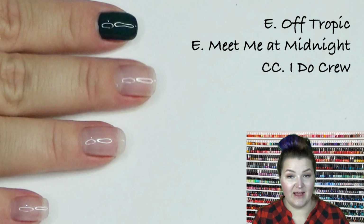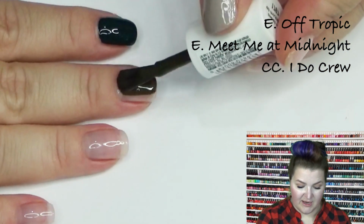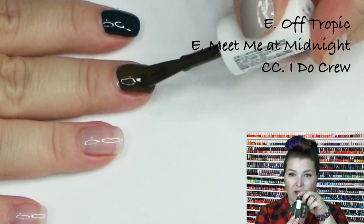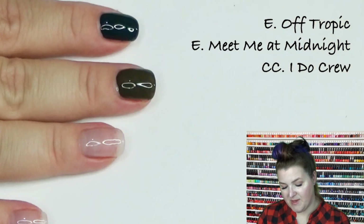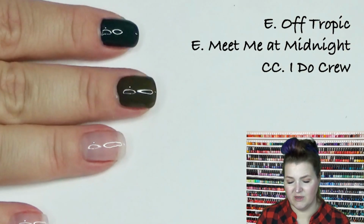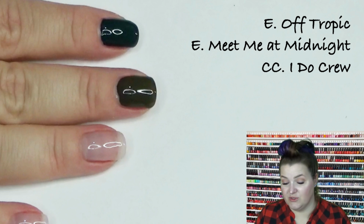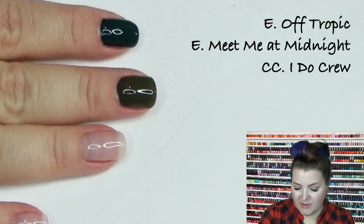I have another Essie for you. This one is going more towards the grungy green. These two Orlys that were grungy before, this fits right in the middle of them. So this one is Essie Meet Me at Midnight, and it's just a really yummy brown green. Not too bright, not too dark, just right. You know what I'm saying? So really, really beautiful. Love that one.